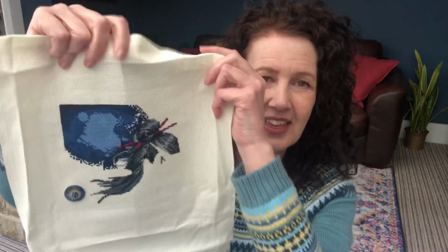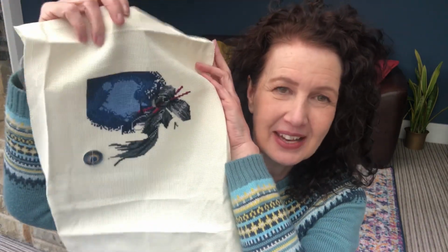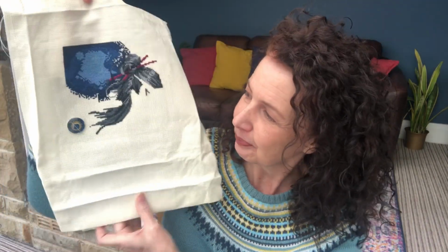And this is where I'm up to now. Now I haven't ironed it because life's too short. And here we are. I think I've done quite a bit, haven't I, throughout March? And I'm thrilled with how this one's turning out. We did go from lots of greys and blacks into lots of dark blues going into the lighter middle.